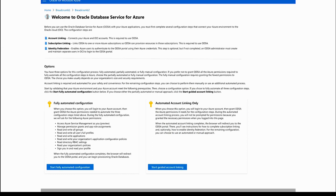So the next thing that happens is they're taken to the landing page where we describe the three key components of onboarding an Azure environment with ODSA. There's the account linking process, which essentially links that Azure tenancy with an OCI tenancy, either one that you may already have or one that you may create during this process. And then we link one or more subscriptions from the user's Azure tenancy into ODSA. And that basically tells us which subscriptions we want to use to provision those resources.